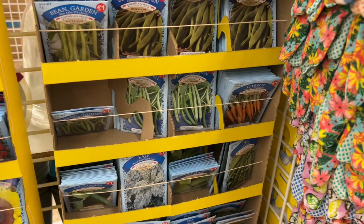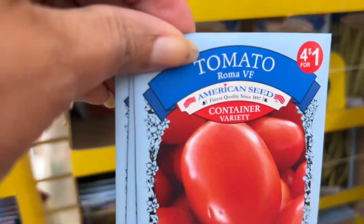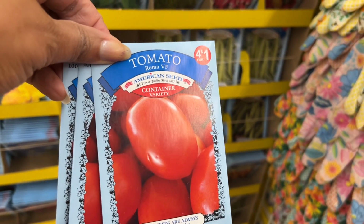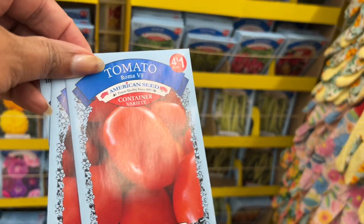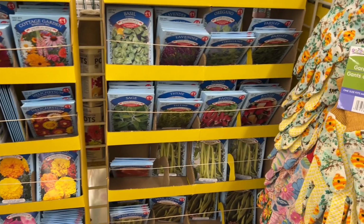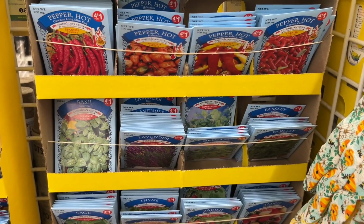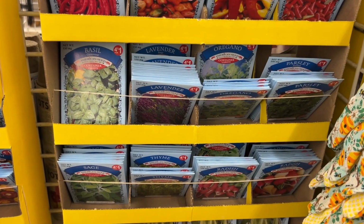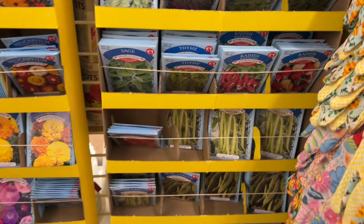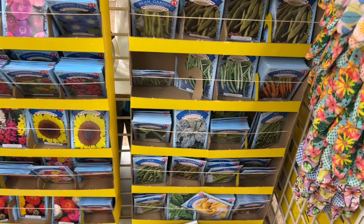I'm trying to find tomatoes. Oh, there's some tomatoes. And this looks like the Roma. No, it's container variety. Is that the same as Roma? Oh yeah, Roma. Okay, so I definitely want to do Roma tomatoes. Let's see what else they have. Parsley, oregano, lavender, basil, sage, thyme, radishes. They got English peas, squash.